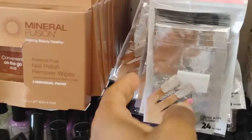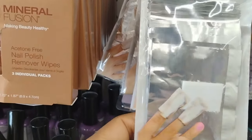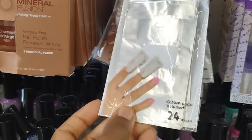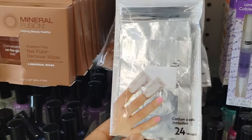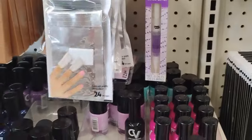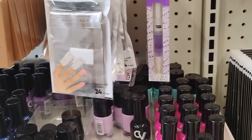Oh, so this is new as well. Gel polish remover wraps. Okay, Dollar Tree. Okay with me. Oh, come on.